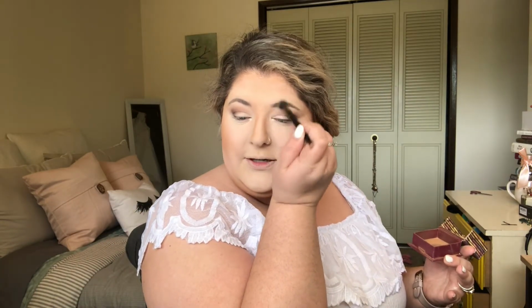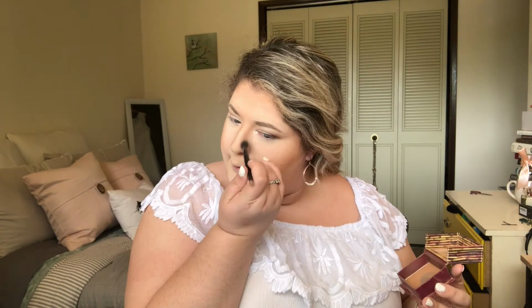If you're not a nose contour, you don't have to, but I did. I think it just looks a little more snatched and a little better in photos. Makes your features look less matte. I feel like when you start adding all these matte products on there, your nose especially can lose dimension, and you don't want that. You still want to be able to look like you have a nose in your photos.